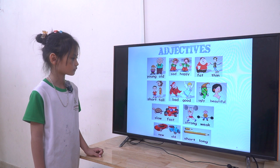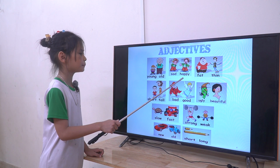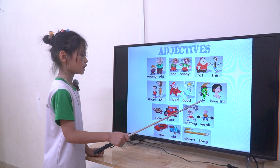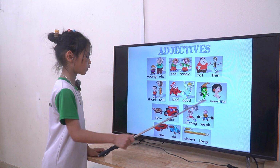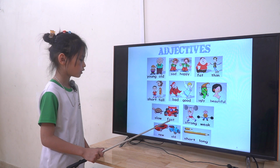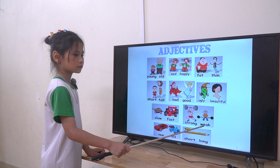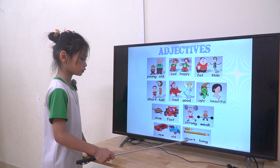Hana, let's look at the TV and tell me the adjective. Picture 1. Young, old, fast, happy, fat, thin. Good. Tall, bad, good, ugly, beautiful. Slow. Fast. Short. Strong. Weak. New. Old. Short. Long.